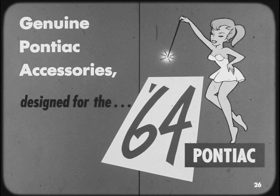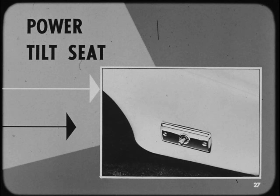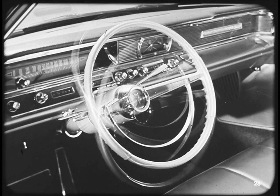For example, a brand new power tilt seat is available on Tempest, Tempest Custom, and Lemans series. Quick, easy changes in driving position will give owners many more hours of driving comfort, especially on long highway trips. Also, the new 1964 tilt steering wheel is available on all 7 Pontiac series, except those with manual transmission shift levers mounted on the steering column.